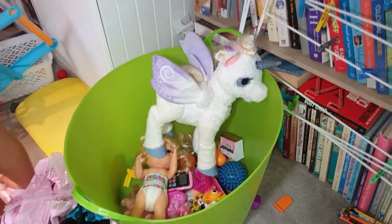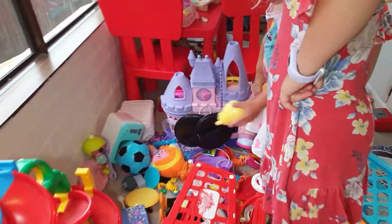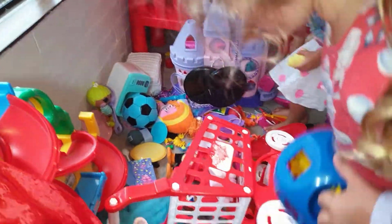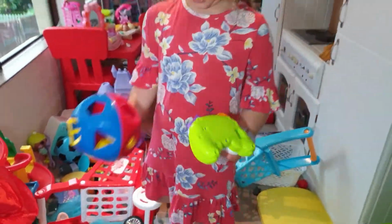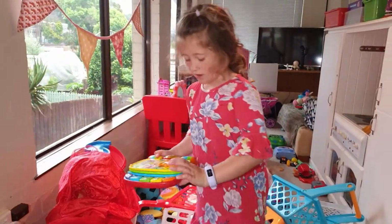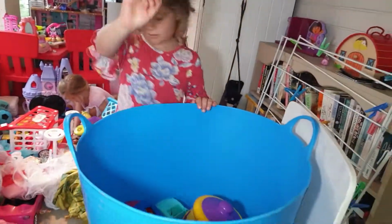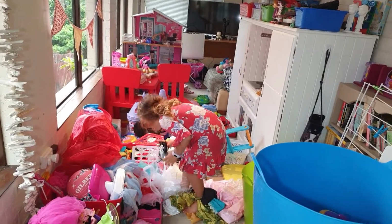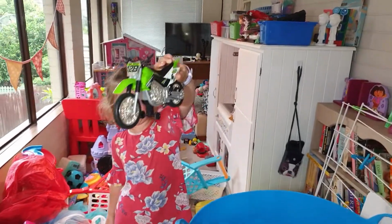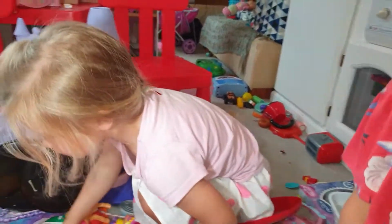Once we get those buckets full, we'll sort them out, put them into other containers, but there's just so much mess at the moment. Alright, what else? These two. Okay, what's happening with them? We're chucking them away. Yeah, Mum will give them to someone else. And a baby book. A little toy motorbike.